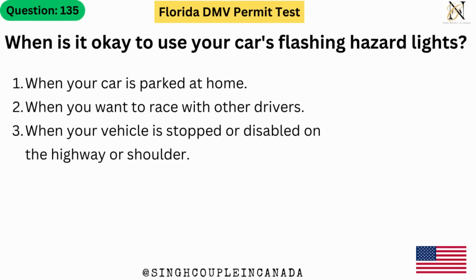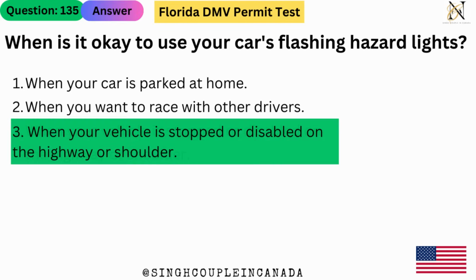When is it okay to use your car's flashing hazard lights? 1. When your car is parked at home. 2. When you want to race with other drivers. 3. When your vehicle is stopped or disabled on the highway or shoulder. The answer is 3. When your vehicle is stopped or disabled on the highway or shoulder.